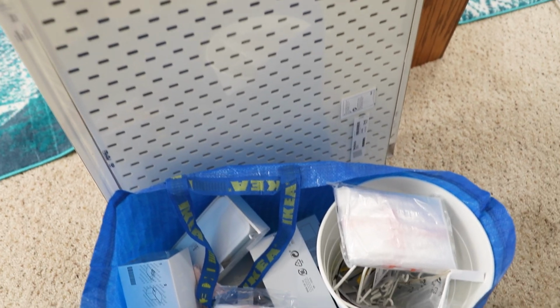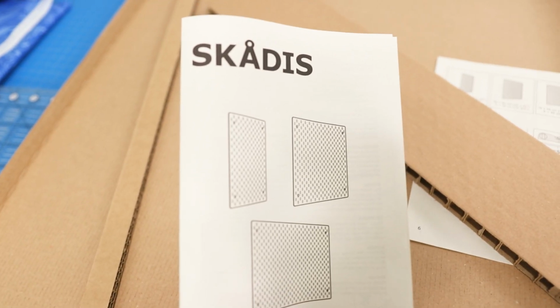I've been interested in the IKEA Skådis system for a very long time, ever since it first came out, but we've actually moved about 5 times since I started the channel. So this is the first situation where I felt comfortable putting stuff on the walls and getting more settled in. I've had everything picked out from this collection for quite a while because I knew I wanted to get it sometime. Recently, my husband put up a traditional pegboard system in the garage.